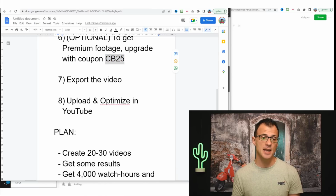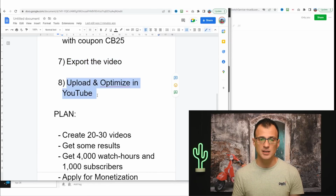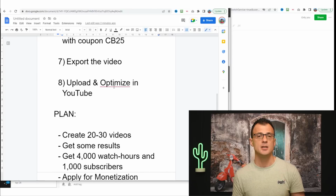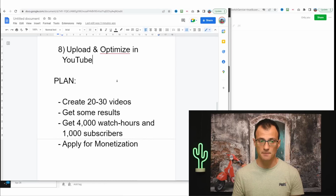All right. And after your video is complete, you can export the video and then you can upload it to YouTube and optimize it on YouTube the way that I've shown you. So insert the keywords that you're targeting. Now, once your video is ready, it will have a chance of eventually starting to show up for YouTube search results inside YouTube, as well as in the suggested videos for people who are interested in your topic.